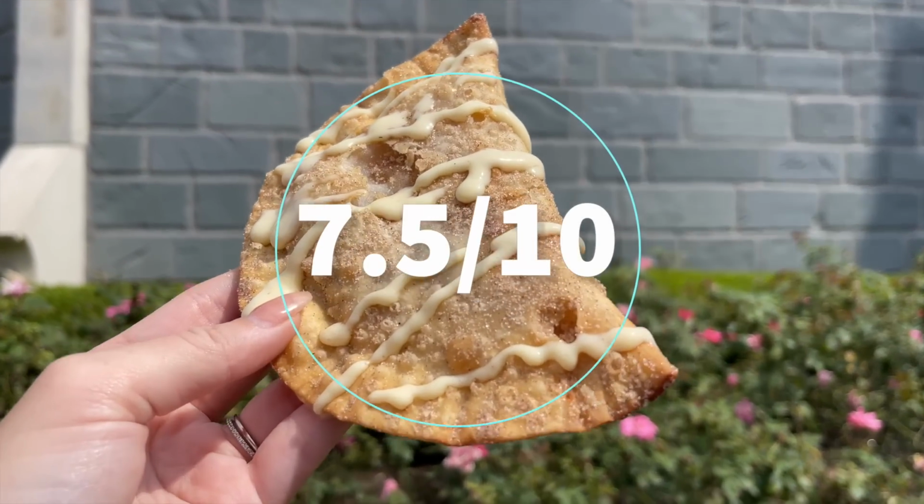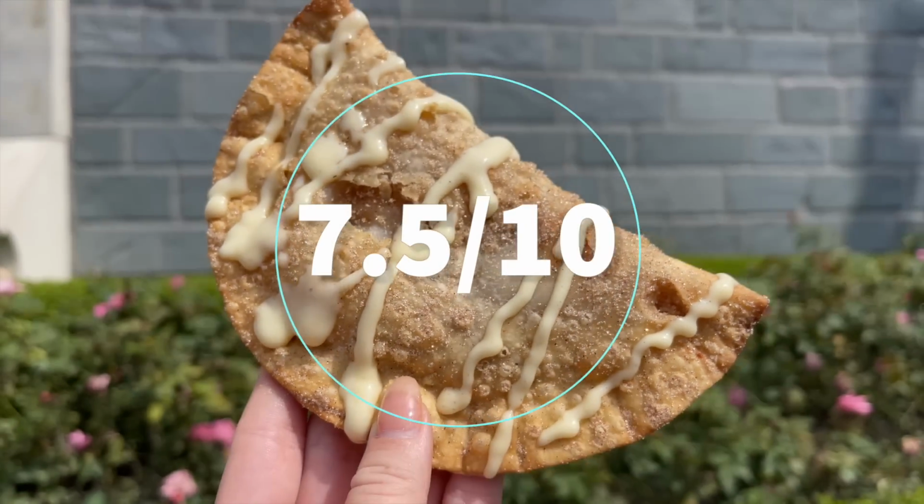Just stick with the pie and skip the ice cream hack. Rank 7.5 out of 10.